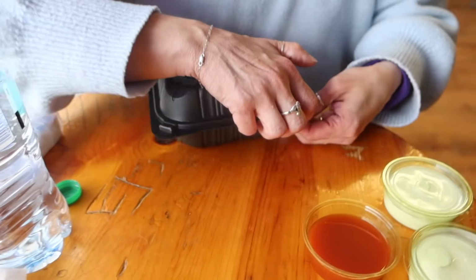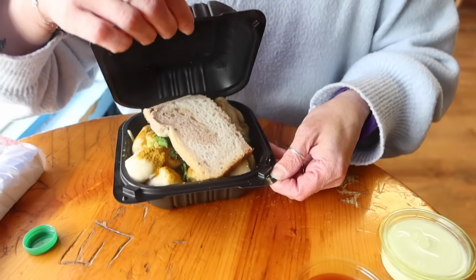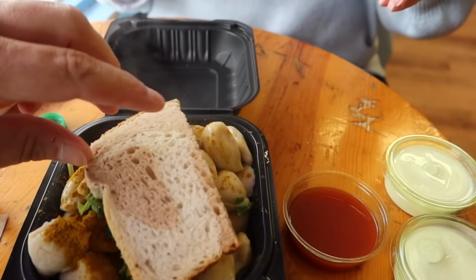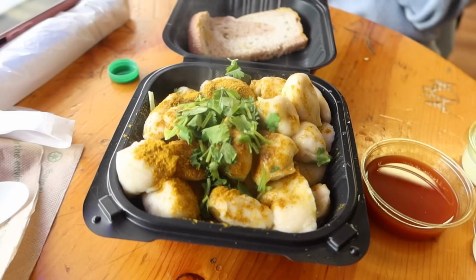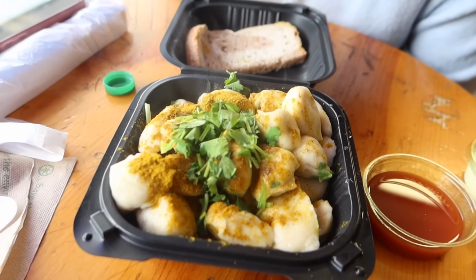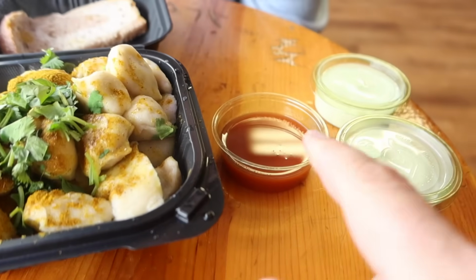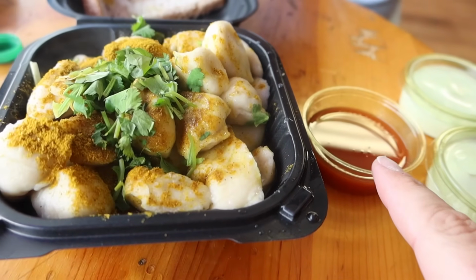All right, we're gonna show you the magic of a pelmeni. So it is a Russian dumpling that is served like this. A piece of rye bread. You can get beef or potato. We got beef. It's got curry powder, melted butter, and cilantro. And it normally has this sauce on top. This is basically a sriracha vinegar mix, which I love.